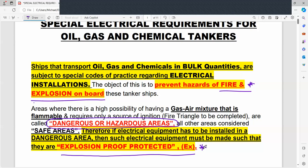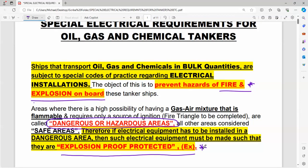Because you know, there can be a fault sometimes in the electrical equipment. If there is a fault, heat can be produced, sparks can be produced. And all that can go up to making the third side of that fire triangle, the heat component, oh, the ignition component.